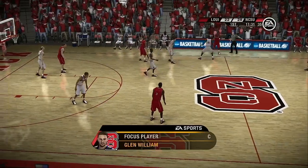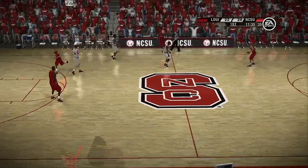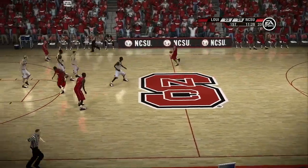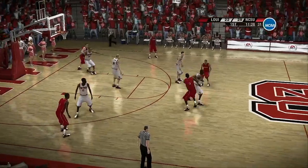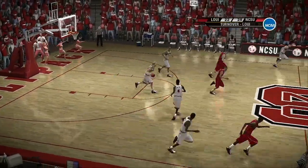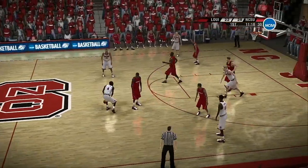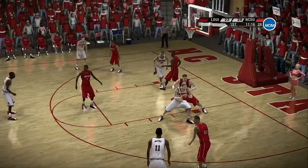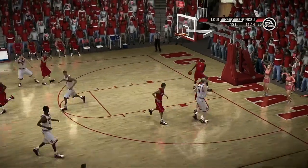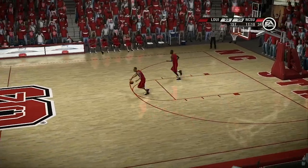Dick, how's our focus player doing so far? I know it's a little bit early, but what are you seeing? I'll tell you one thing. He has really come out with purpose. He really has. He's making us look good, picking him as a focus player, because he's doing all the right things. He goes with a jump hook. NC State are on a bit of a run. Let's see how long they can keep it on, Brad.